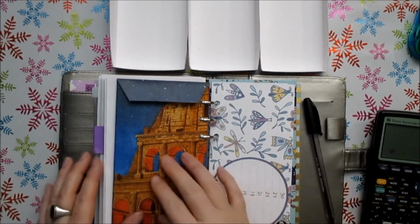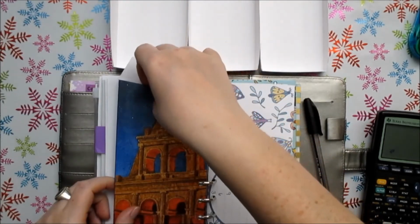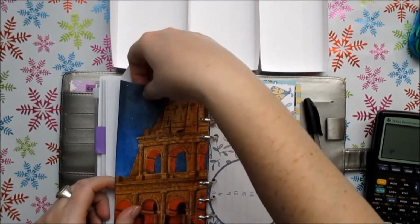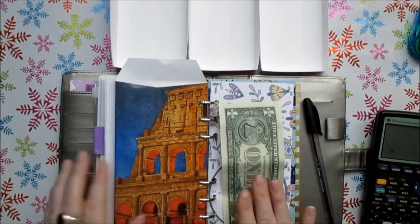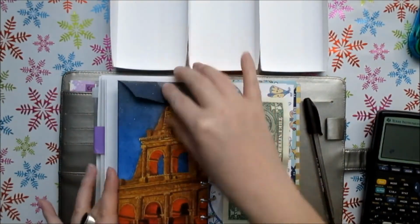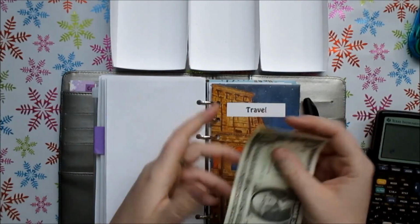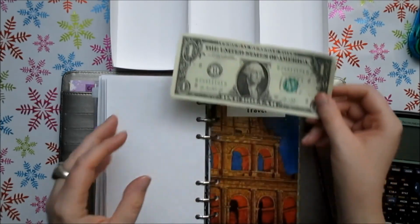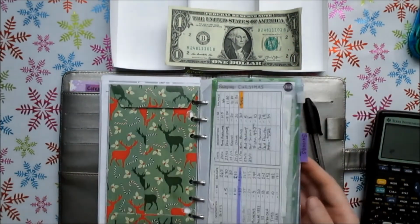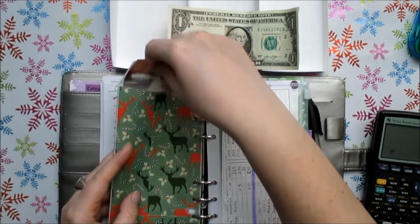Okay, actually, seeing as we're here, in my travel envelope I actually have some American cash. So here's one of your dollar bills. You lucky, lucky people, you and your dollar bills. We get loonies, and you guys get these dollar bills. This is from when I went to Mexico like 4 years ago, so it's probably really old. But I will show you compared to Canadian money.